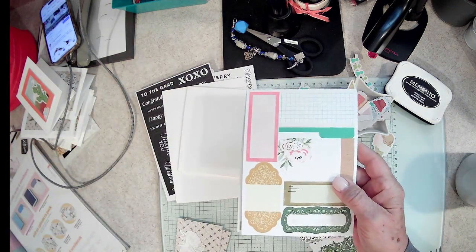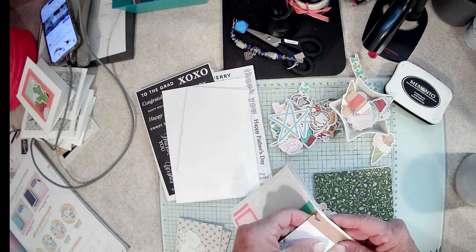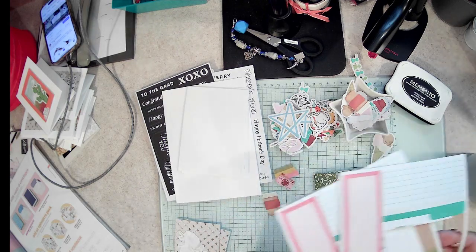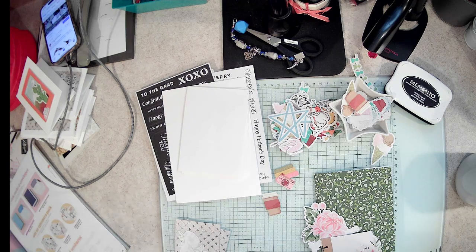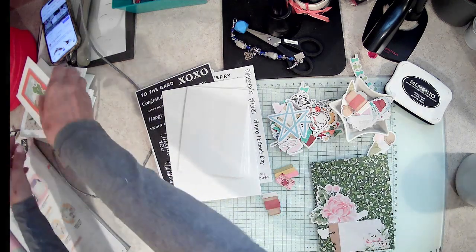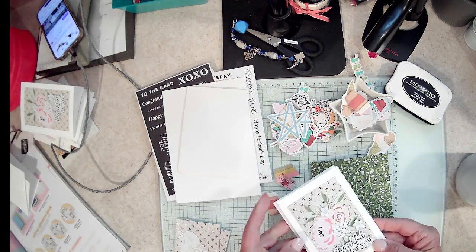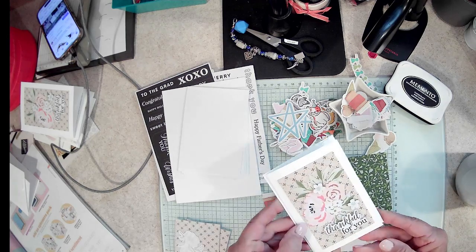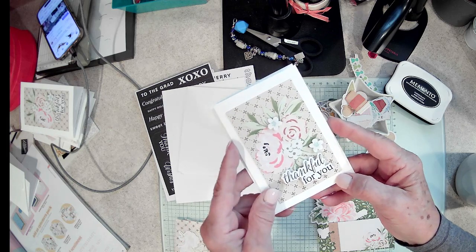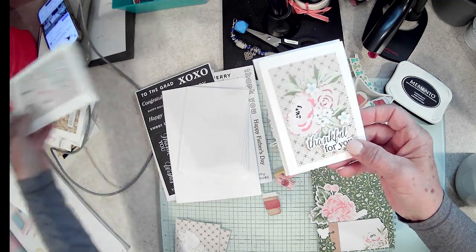This is called the Labels and Layers, and it's already got the labels for you. So you can just grab, like, let's grab this label, right? And I already used this flower on another card. Now this is the note cards and envelopes, but I used that flower and then the thankful for you. Have any of you ever played with this ephemera? It's really kind of addicting.